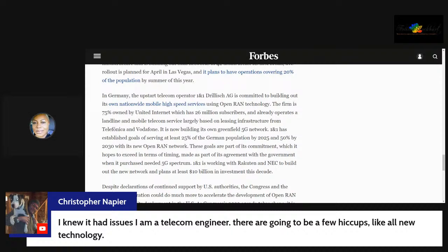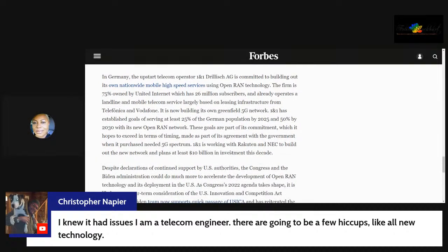It is now building its greenfield 5G network, and 1&1 has established goals of serving at least 25% of the German population by 2025. So they're working on this in concert, okay? So it goes on to say, and 50% by 2030 with its new Open RAN network. These goals are part of its commitment, which it hopes to exceed in terms of timing, made as part of its agreement with the government, from which it purchased needed 5G spectrum.